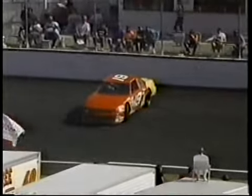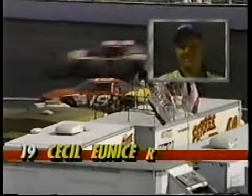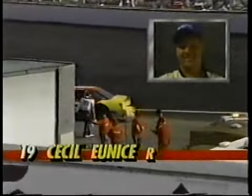Cecil Eunice has spun coming off of turn 2, going down the back straightaway, and that will precipitate our 6th caution of the afternoon. Yellow fever here at South Boston.